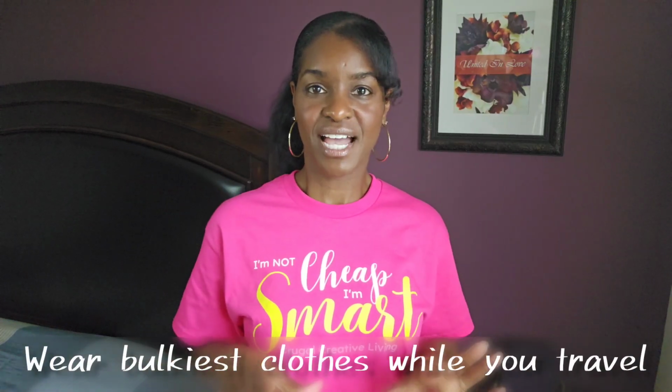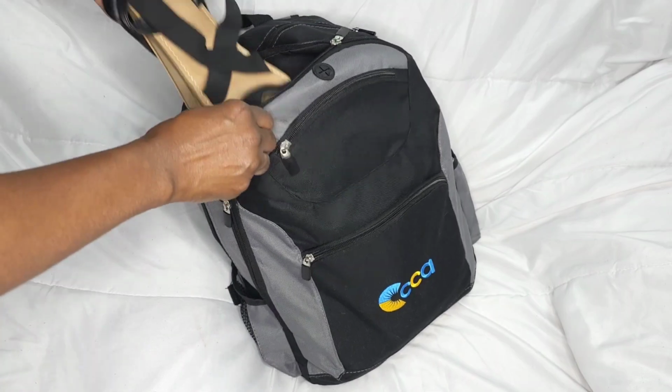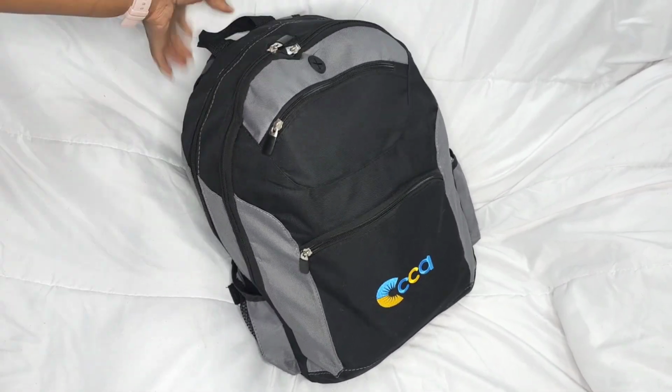Wear your bulkiest items while you travel. So if you need to take a jacket, wear it on the plane. And if you need to take a pair of sneakers and a pair of sandals, wear the sneakers while you're traveling and then pack the sandals. This just saves space in your luggage, allowing you to use a smaller, no-fee bag.